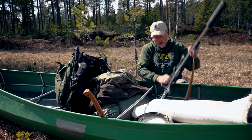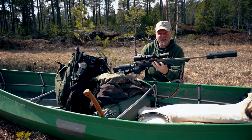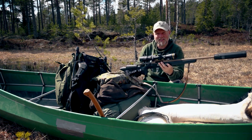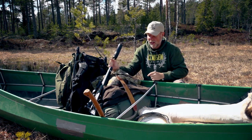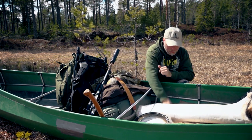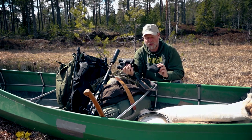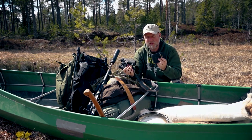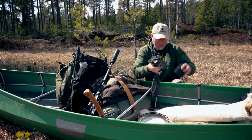I have my rifle here with a loophole scope. And I also have a camera that's filming through the scope so you guys can see what I see when I'm out hunting. And hopefully I'll get something. As for optics otherwise, I'm bringing my loophole binoculars and a rangefinder. Beavers are small targets and it's good to know the exact range when I'm shooting.